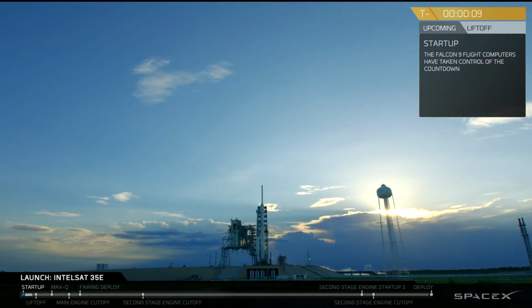John Innsbrucker on the webcast net here in Hawthorne, California. We were inside T-minus 10 seconds. We've had an abort in the countdown sequence. We're waiting to hear more information right now. Currently, the team is going through the safing procedure of the Falcon 9, and we'll wait a minute, see if we can get some information on what caused the abort.